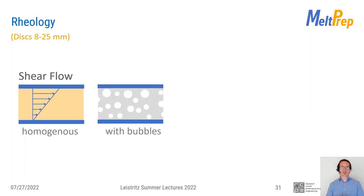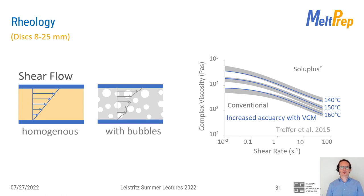Rheology on VCM samples can help to find the processing window for your extruder. During my PhD, I realized I can only help if reproducible data is available. During viscosity measurement, shear is applied to a molten sample and the required shear force is recorded. A rheometer assumes a homogeneous sample. Inhomogeneities like bubbles lead to falsified data.